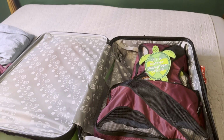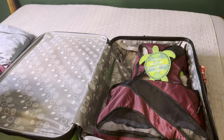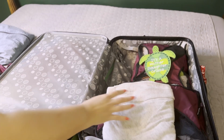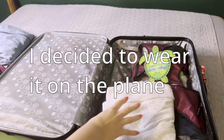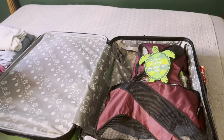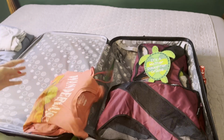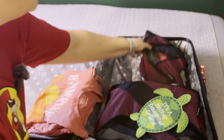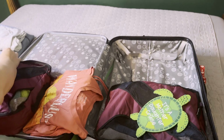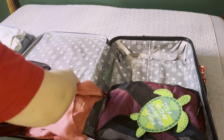All right, so then tops. I'm bringing this lightweight cardigan to wear, and I have yet to decide if I'm going to wear it on the plane or not. So I'm going to hold off on this one. Ooh, I should put these in with this stuff because it's my nightgown, and I think it'll fit. My PJs, I don't really have nightgowns, but my PJs.